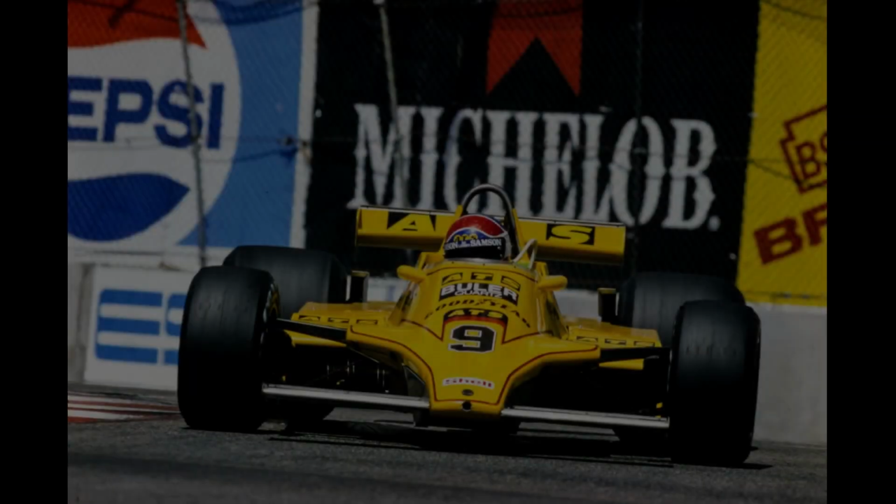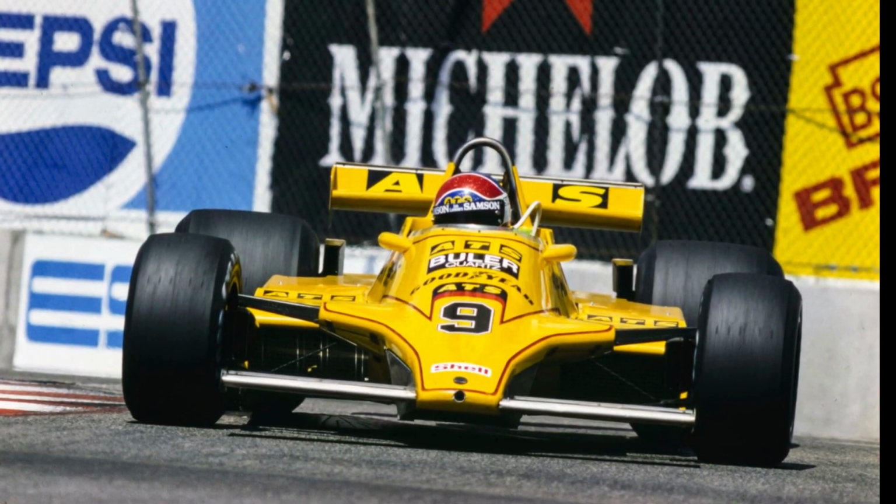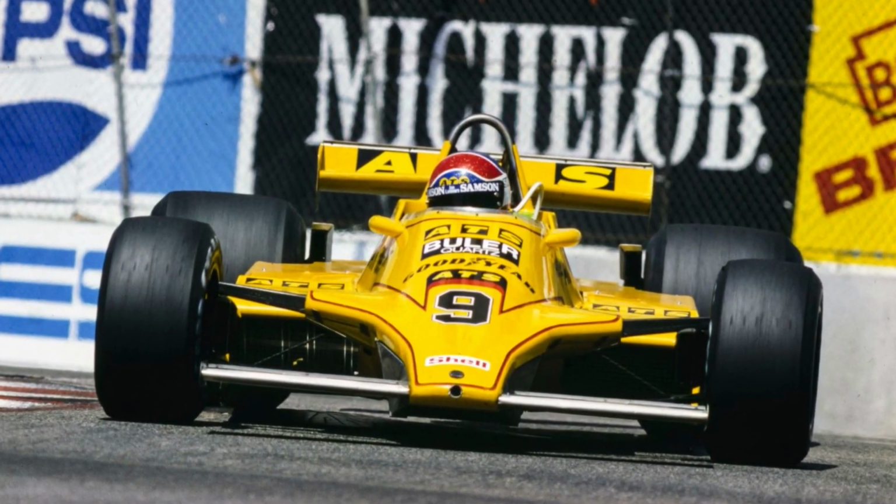Happily, Marc Surer would recover from his wounds and rejoined ATS during the summer. ATS high point of the season was at Long Beach, California. Jan Lammers managed to qualify his ATS in an incredible 4th position.